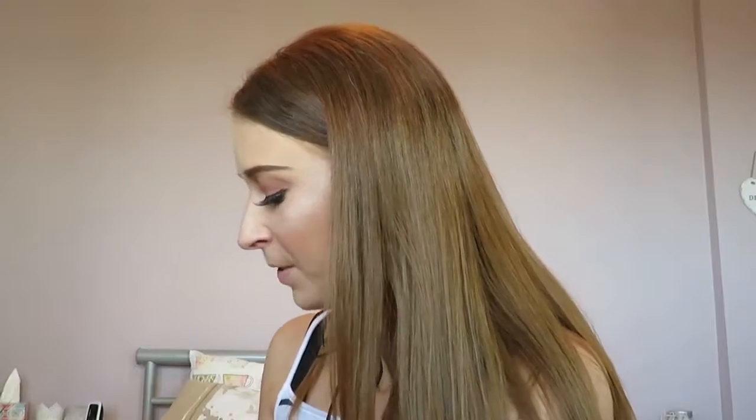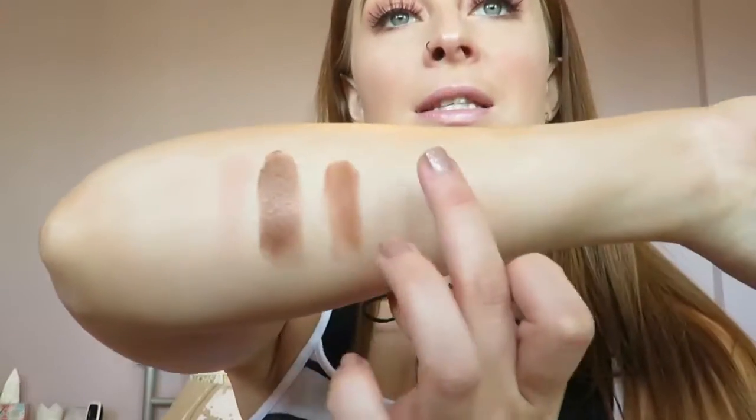Then we're going to move over to Summer Yum. This is, again, one of my favourite shades in the palette. This is the sort of peanut buttery kind of colour that's at the bottom, and this again is another matte shade. So let's swatch that one next.